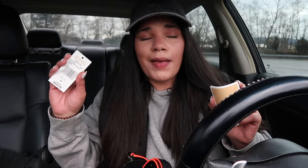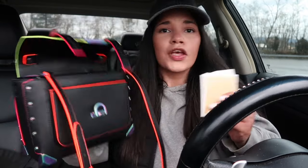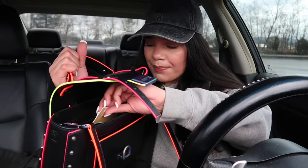And by the way, your girl did not pay $528 for this bag. No, ma'am. The girl went to the outlet mall and they were having such a good deal. It was like their end of the year holiday Christmas sale. And I got the bag for $215 after tax. And I couldn't pass it up. And like I mentioned in the video when I took you guys down there, I called beforehand to make sure they were having the sale because otherwise I wouldn't have gone back and got this bag. So yeah, that is everything that I keep in my bag.